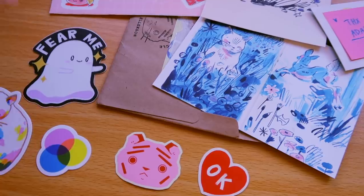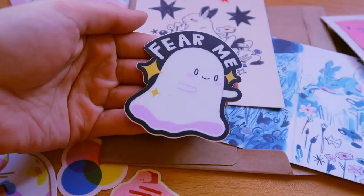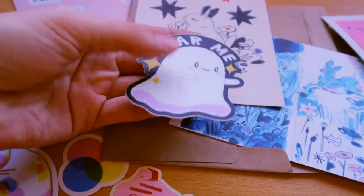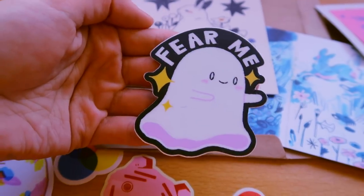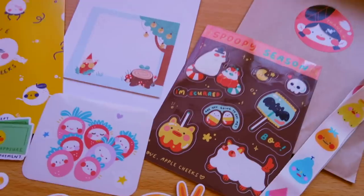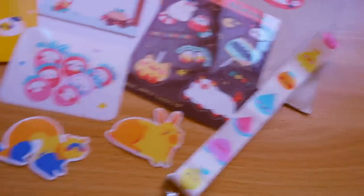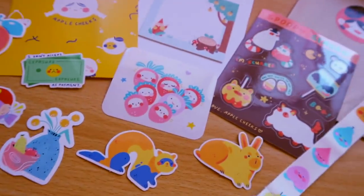These are my bits from Lee. I ordered this guy, these guys, and this. So cute. As soon as I saw this guy, I knew I needed one in my life. Look at him. And I finally own some of Tiffany's work and I could not be happier about that. Pretty sure I only ordered this and this, so thank you so much.